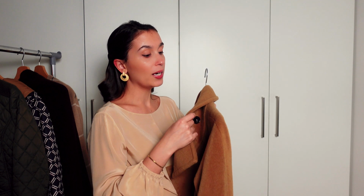You will find many different colors in coats, but I think that with a swing coat, if you want to go for that 1950s aesthetic, a funnel neckline is perfection.